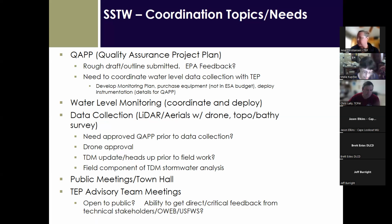Yeah, absolutely. That's on the work list for ESA, to include that modeling as well. We're trying to get a sense of all the hydrological inputs to the area to make sure that we're making the improvements we need to where we're making them.